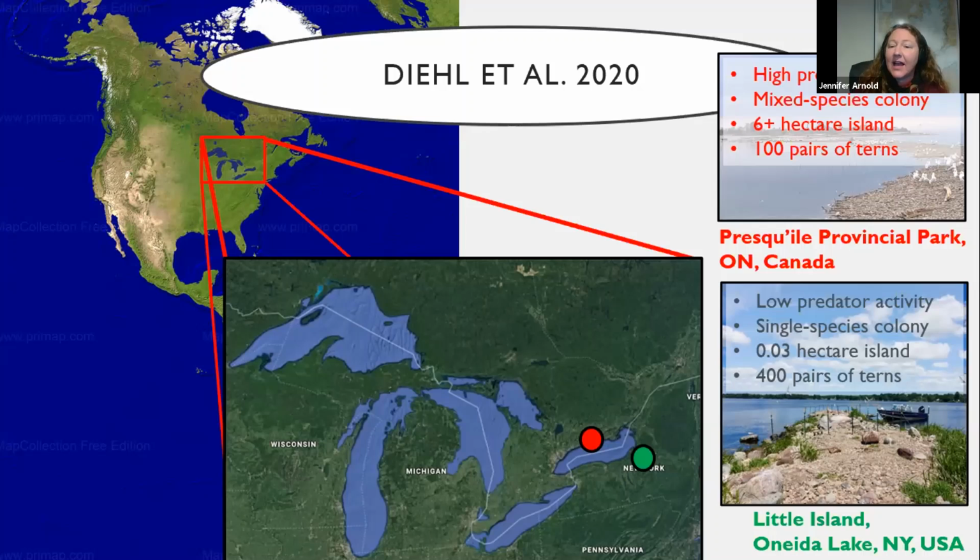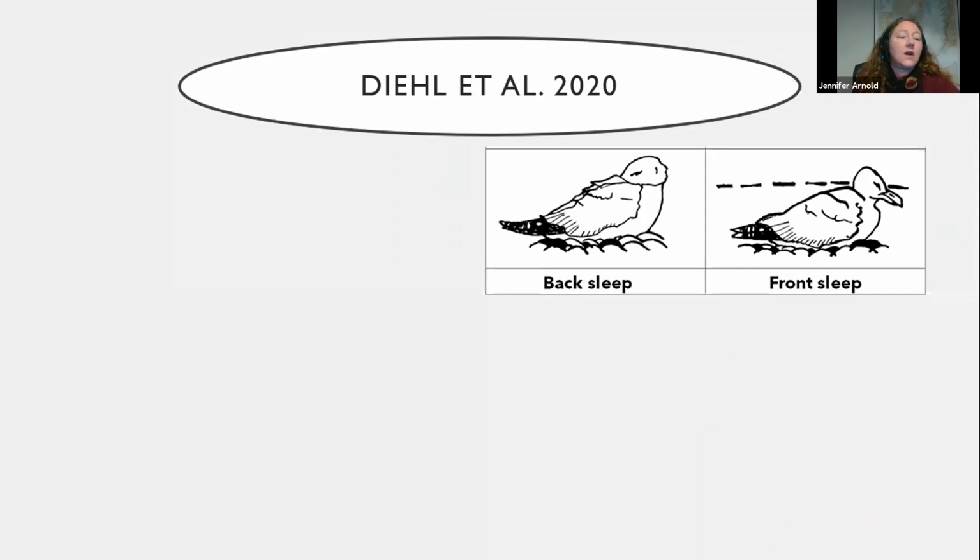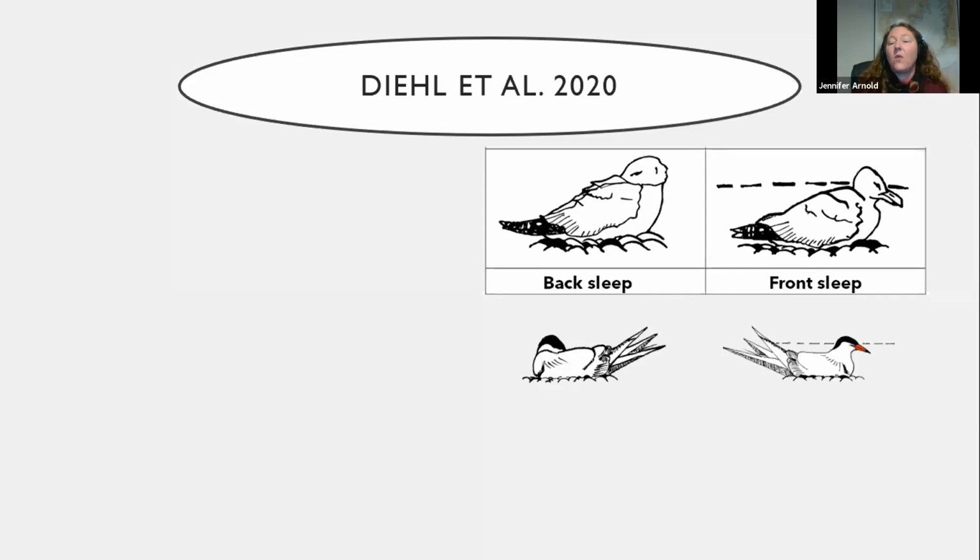And Little Island had low predator activity, was a single species colony, much smaller colony, but much larger number of birds in the population. So at this site, we were able to see that terns tended to have similar sleep postures to other related species. So we saw a prevalence of back sleep, which is noted as generally being a deep sleep behavior, and front sleep pictured here.